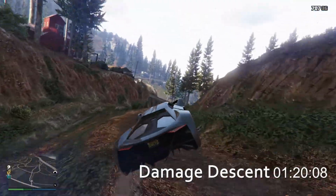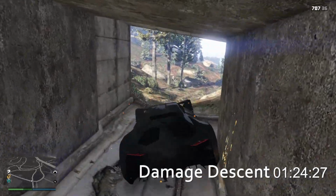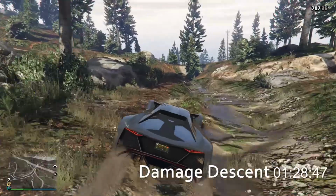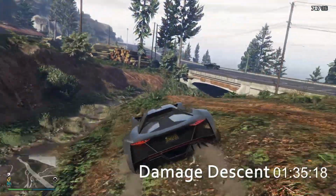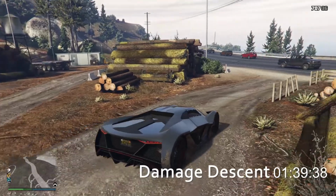Nice jump right into that tunnel. Again, that's really a credit to just how composed this car can be. A little too much speed through there and it bounced up and had a bit of a catastrophe. But look at it through this bumpy bit. For being a supercar, it does really good. It's really composed. I'm very surprised by it.